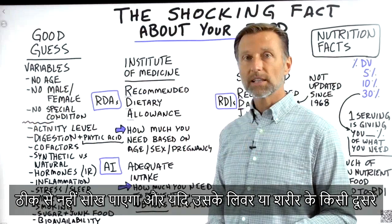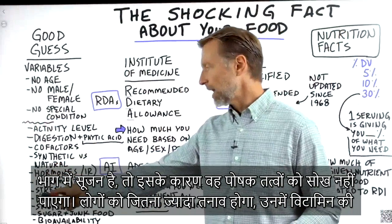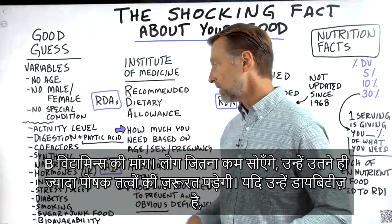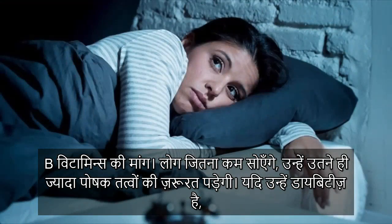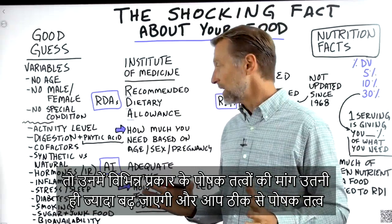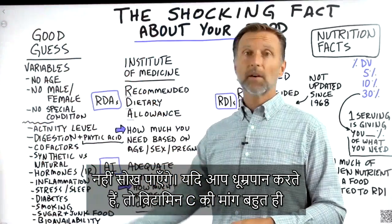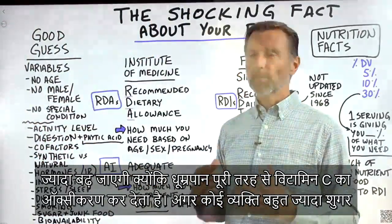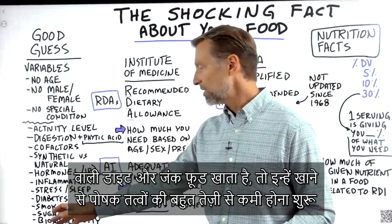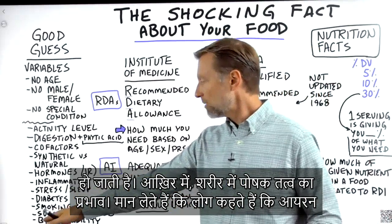And if they have inflammation in the liver or another part of the body, that is also going to inhibit their absorption. The more stress they have, the more they're going to have vitamin deficiencies and a greater need for certain nutrients, especially the B vitamins. The less sleep they have, the greater the need for nutrients. If they're a diabetic, it's a whole different picture of what kind of nutrients you're going to need, as well as the absorption. If you're a smoker, for example, the requirement for vitamin C is going to be way, way higher, because smoking completely oxidizes vitamin C. And then you have, if the person's diet is filled with sugar and junk food, which is going to deplete those nutrients as fast as it goes in. And lastly, we have the bioavailability.